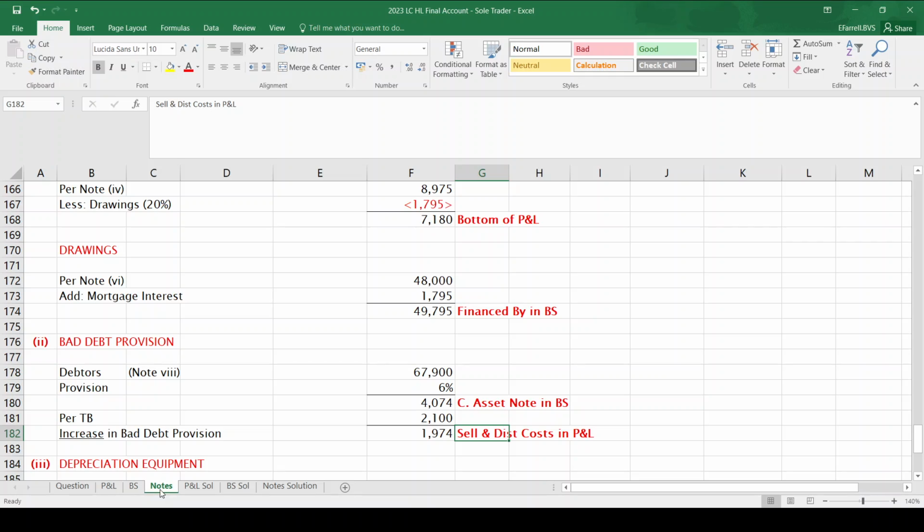If it was a decrease in the bad debt provision, so let's say it was 5,000 and I'm bringing it down to 4074, so the difference was 900 and something, and it was a decrease, then a decrease in the bad debt provision goes in operating income in the P&L.